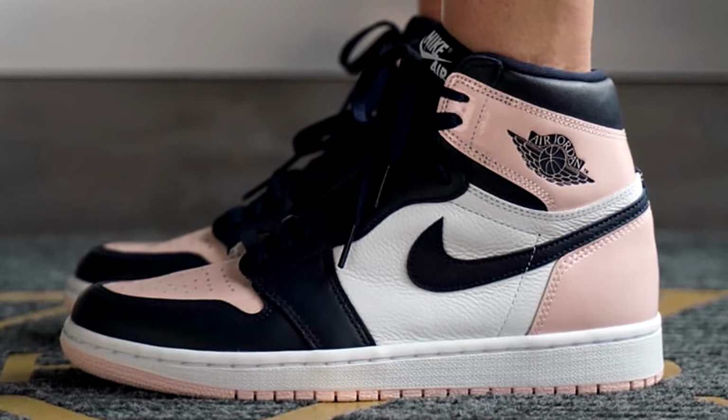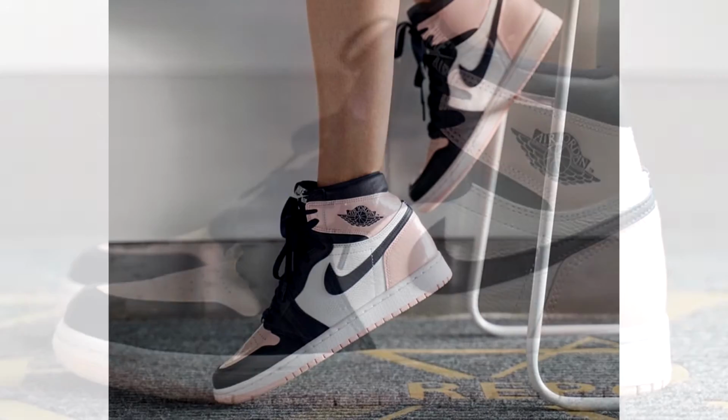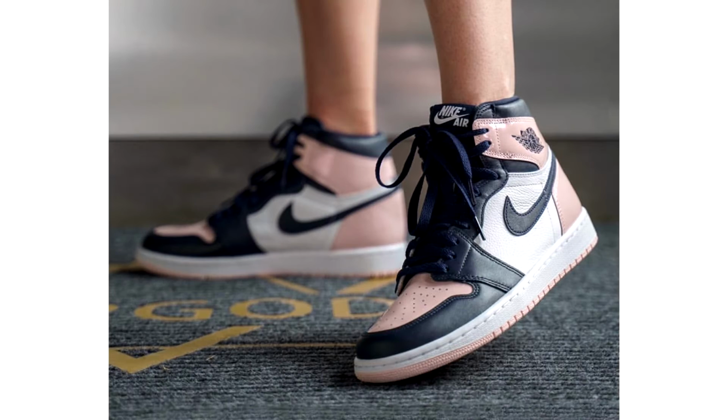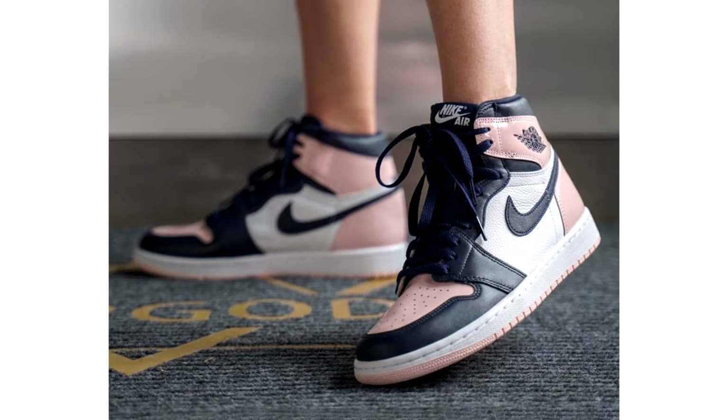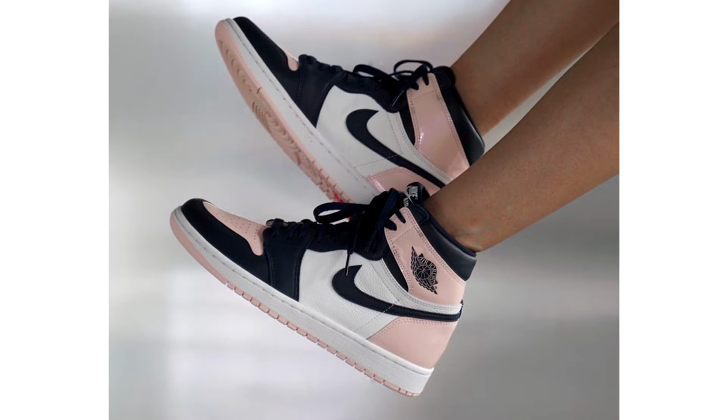On to December 22nd, where we have probably one of the most teased Jordan 1s of the year. We've seen images of these floating around all throughout 2021. We're talking about the Atmosphere Air Jordan 1 High. So from my understanding, this is going to be a woman's exclusive Air Jordan 1, but if you are a guy who wants to go after this shoe, make sure you buy them in 1.5 sizes up. The colorway is really clean. You have basically a pink version of the Air Jordan 1 High Bred Toe.